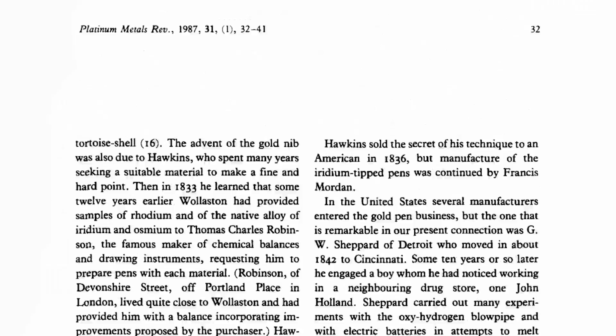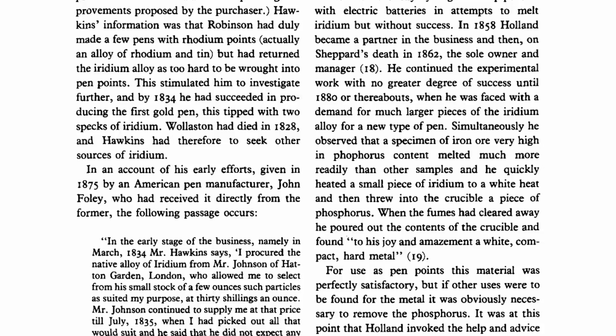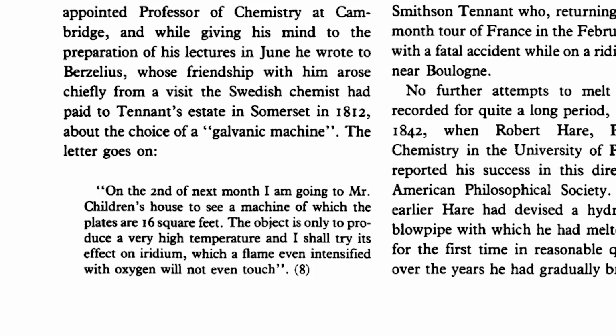According to this book, 1834 seems to be the earliest recorded time that iridium was attached to a nib, and this was done by John Isaac Hawkins in 1834, who attached a 100% iridium ball to a gold nib. And this is actually one of the first uses for iridium, because iridium was only discovered in 1803, and it took them 9 years to figure out how to produce a high enough temperature to melt the stuff.